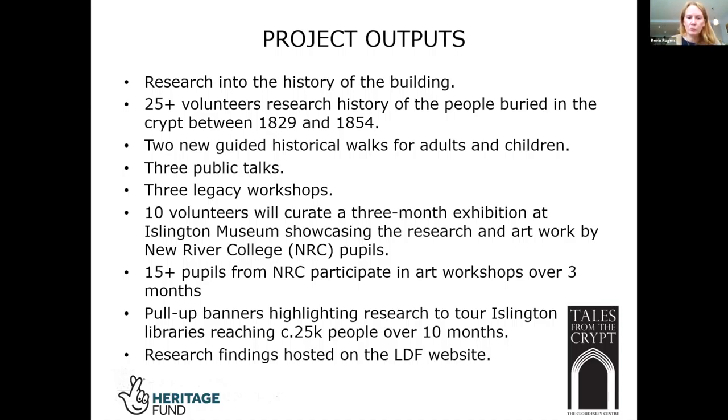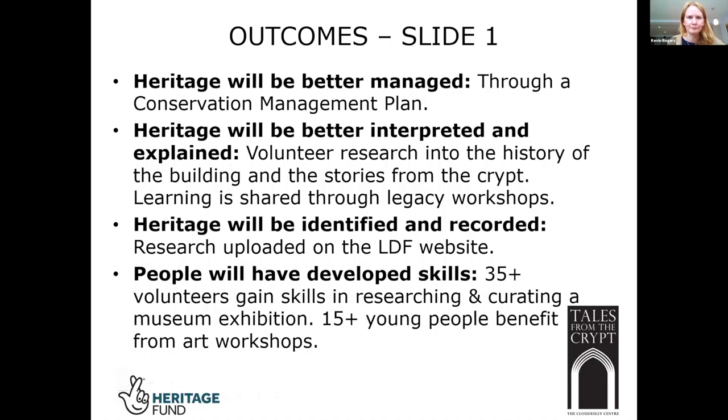One part of the project that won't be going ahead is the pull-up banners. Sadly, a number of the libraries in Islington have not yet reopened, and in terms of COVID, they don't really want to be transporting banners from A to B. But that's the only part of the project that has been impacted significantly by COVID. And all the research findings and all the presentations, as I said, will be on the Diocese of London website.